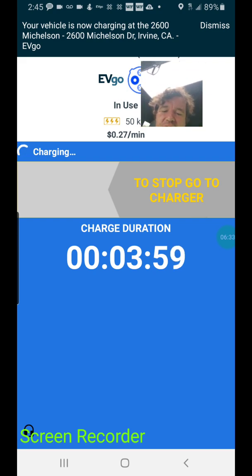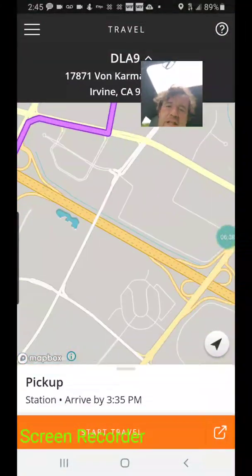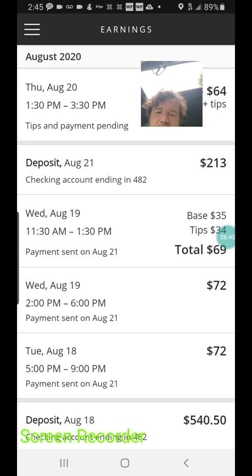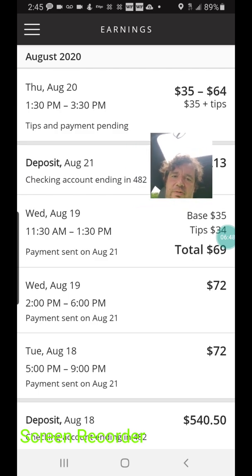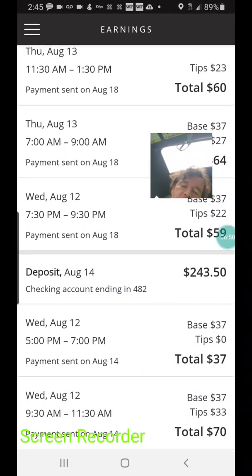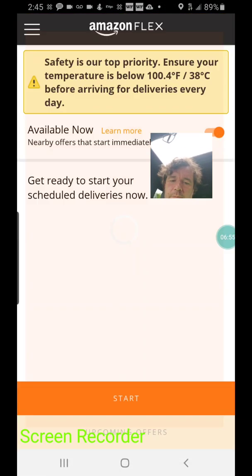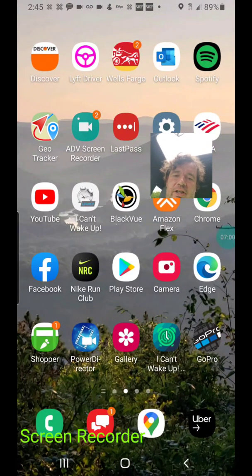So, yeah, I got a $72 block. Yeah, I'm not going to see how much my tip is until a couple hours for that. And I'm just down the street, so it's pretty convenient to get there.